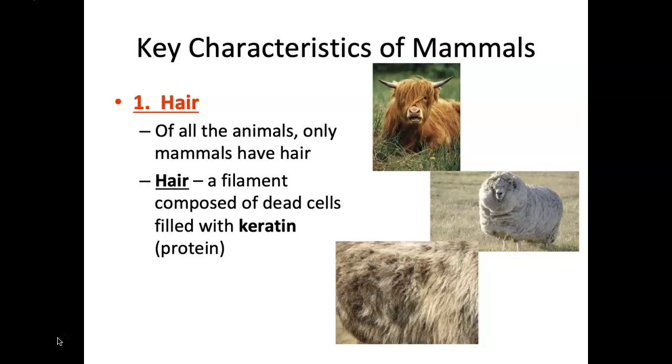There are four key characteristics of mammals. The first of which is going to be hair. Of all the animals, only mammals have hair. And hair is going to be a filament that's composed of dead cells that are filled with a protein known as keratin. It doesn't matter if it's the hair on your head or the wool of the sheep or the hair on the yak. All are going to be composed of those dead skin cells with keratin.